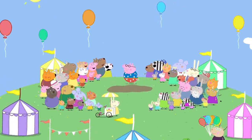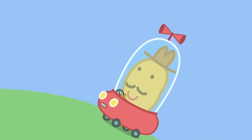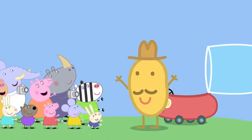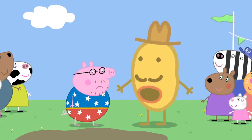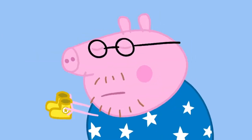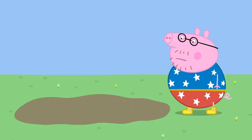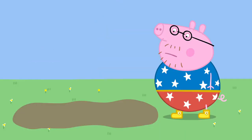Everyone has come to watch Daddy Pig's puddle jump. Please welcome your friend and mine, Mr. Potato. Hooray! Good luck, Daddy Pig. Oh, but where are your lucky boots? Here they are. Thank you, Grandpa Pig. I can smell tomatoes. And now for Daddy Pig's puddle jump. Daddy Pig is thinking. Ready, steady, go!